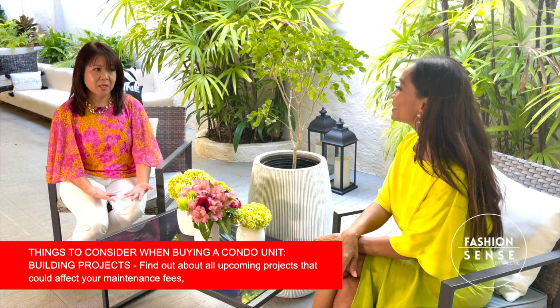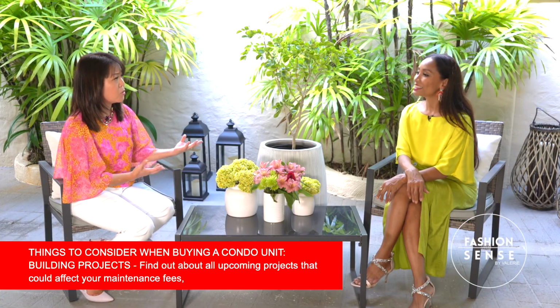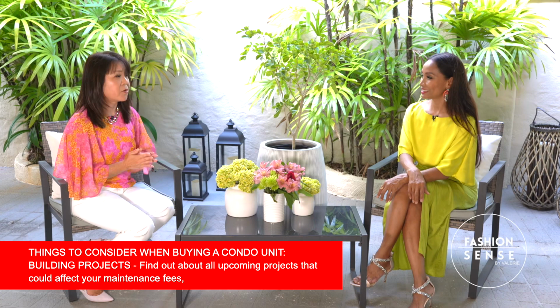Okay. And the last one is projects that are coming up. At some point, they're going to have to maintain the pool or your recreation area or even your sauna.